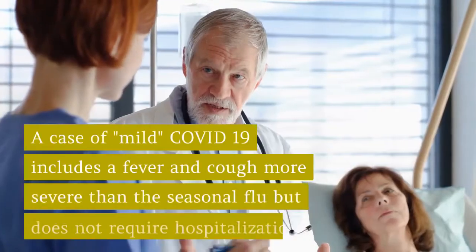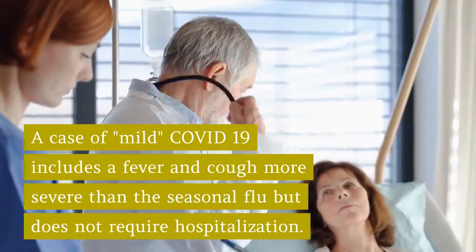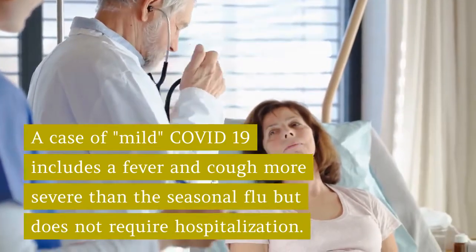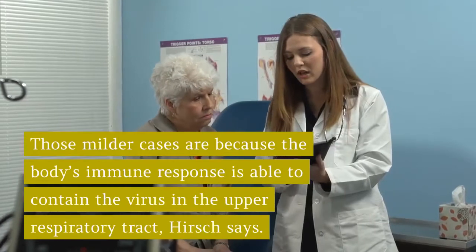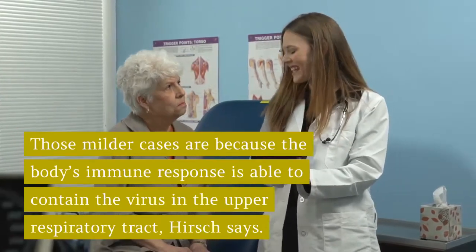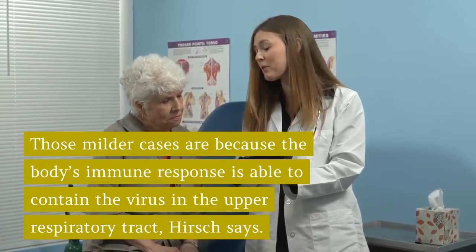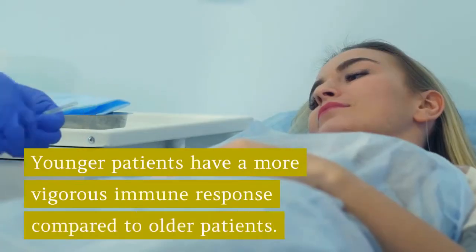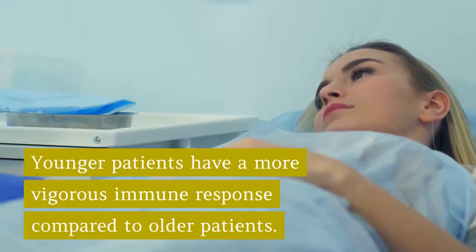A case of mild COVID-19 includes a fever and cough more severe than the seasonal flu but does not require hospitalization. Those milder cases are because the body's immune response is able to contain the virus in the upper respiratory tract, Hirsch says. Younger patients have a more vigorous immune response compared to older patients.